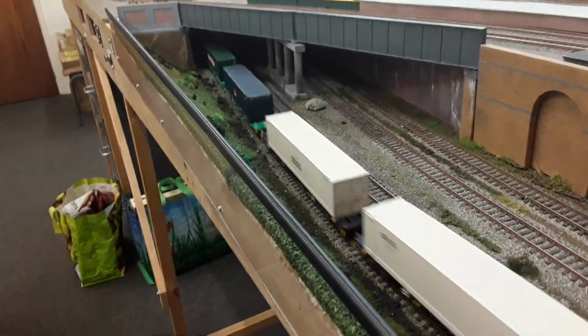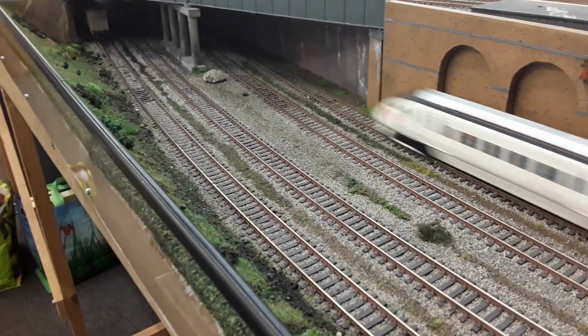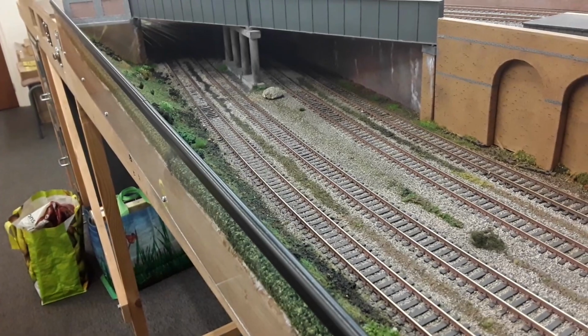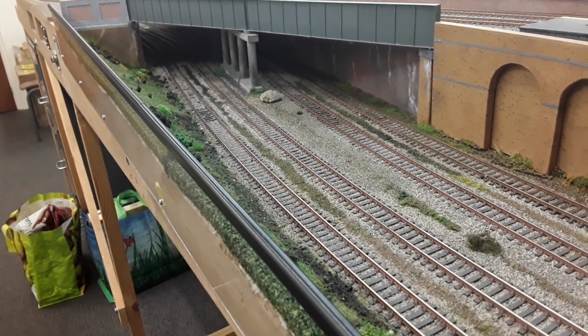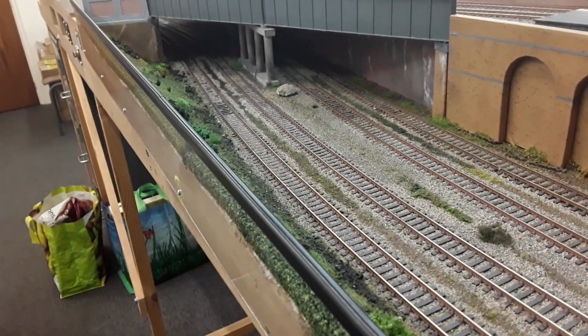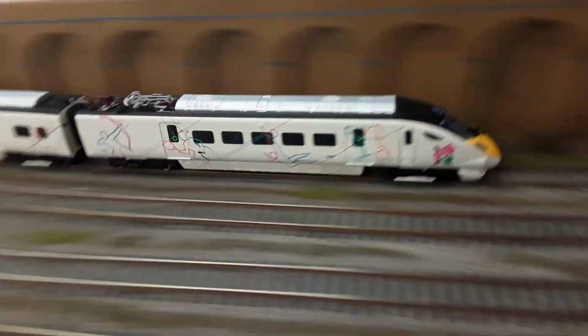Kicking things off, we've got a Hornby Javelin giving it the beans, as should be the case. Let me just say what it is. It's an Olympic Javelin, as in the London 2012 Olympics. There you go.